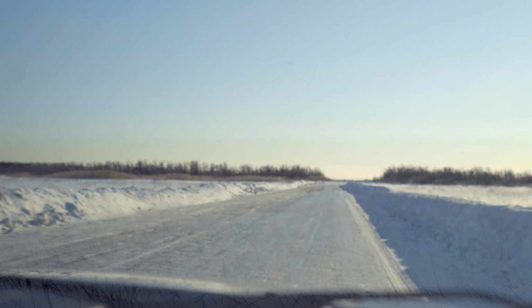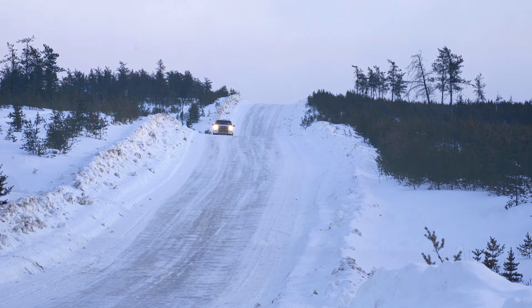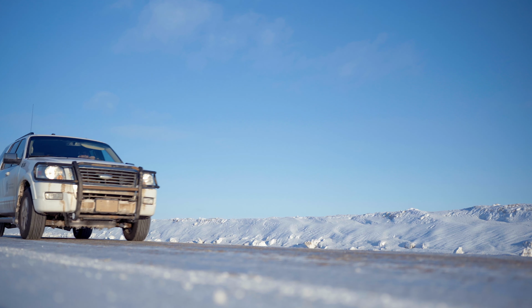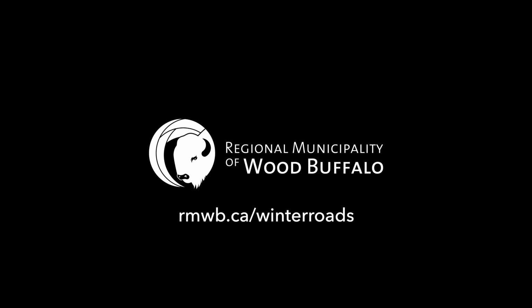We hope you found these safety tips helpful for your next trip on the winter road. You can learn more at rmwb.ca/winterroads.